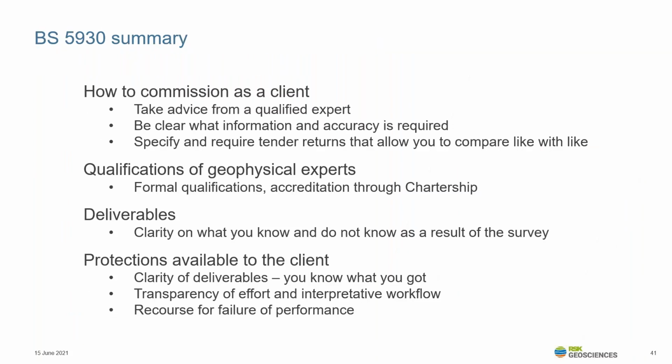Chapter 5 details how to go about obtaining a geophysical investigation and what sort of deliverable you're expected to receive. It clearly states that you need to take advice from a qualified expert, what sort of information is required in order to provide an accurate quotation, and that you are able to compare tender returns like for like. It also states that practitioners should have formal qualifications and that deliverables should be signed off by accredited professionals. The deliverables should provide clarity on what you do and don't know following the survey. It will be clear to understand how much effort was put into obtaining the data and the various steps through processing and interpretation to the final deliverable. And there is recourse if the survey was not completed to a satisfactory standard. The similarities with PAS are there, but with a noticeable difference that you should employ qualified geophysicists that are chartered.